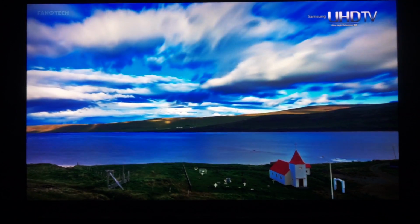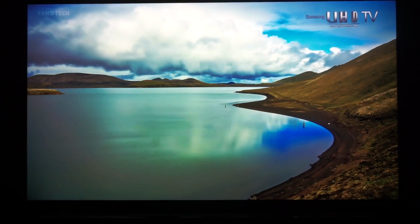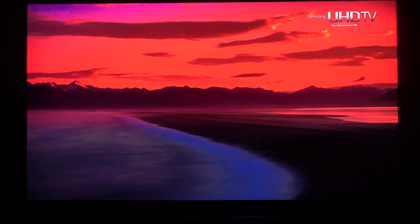ABL restricts the contrast too much. Therefore, it does not have perfect contrast. It can't get equally bright as it can dark, and as a result, you're missing out on the highlight detail, the pure highlight detail that you're getting when you go to the brightest scenes, and it's really unfortunate.